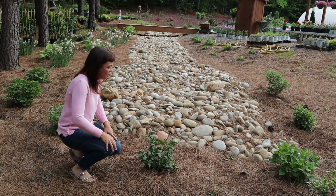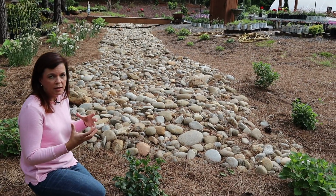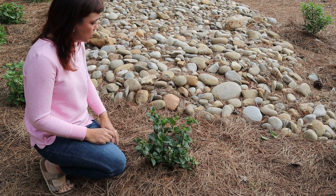Now, Heartthrob is going to be a nice mophead hydrangea. It's going to have lots of red tones in it, and it's already got some buds on it also.